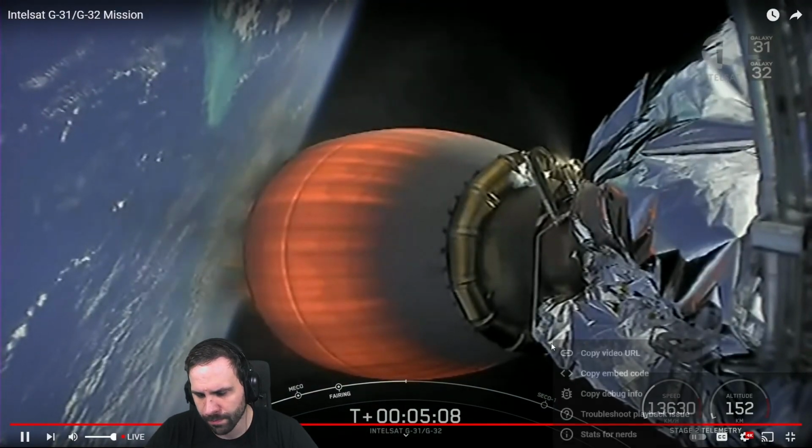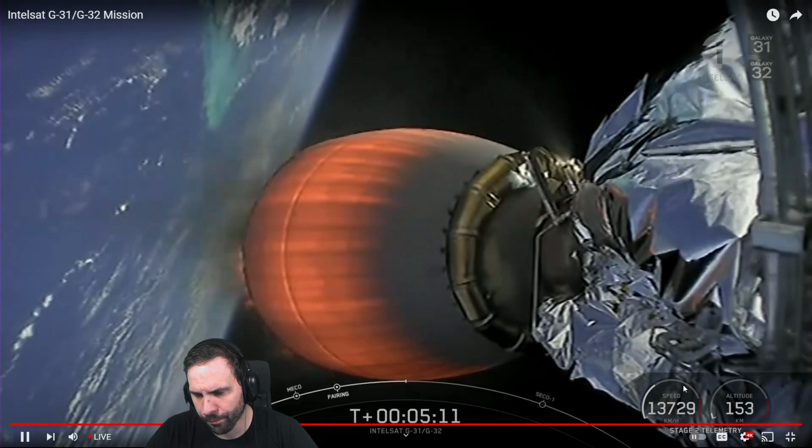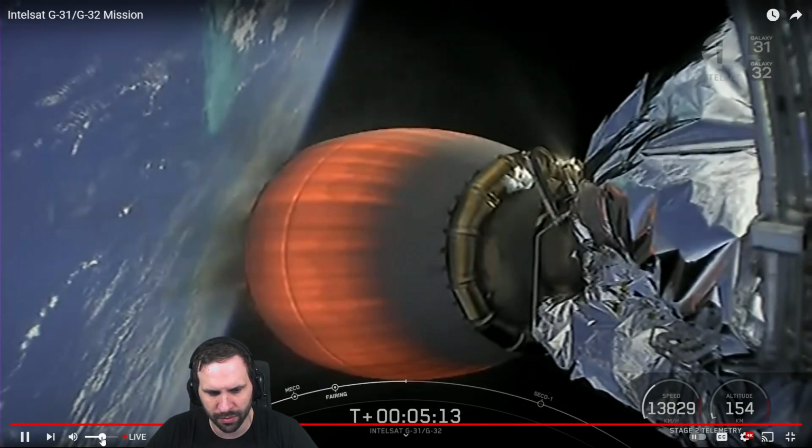First burn, the Merlin vacuum engine is continuing to burn and take the second stage and the payloads to orbit.